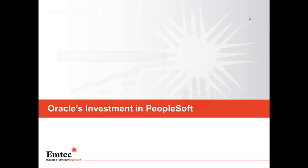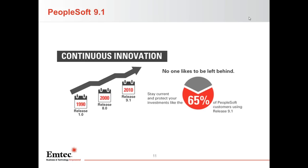So with that, Oracle's investment in PeopleSoft. There have been a lot of questions around this in the past, and the main point of these slides is really to just echo that Oracle is going to be investing and continuing to invest in PeopleSoft. So they are dedicated to continuing the software and the application right now.